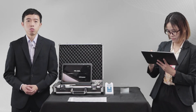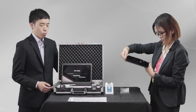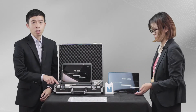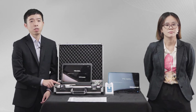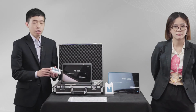Now it's time to give you a Tele-ECG kit demo. The aluminum carrying case comes with ergonomic handle and 2 safety locks. Also, a high-quality EVA lining for excellent protection and well-organized components. Let me take out ECG. There are 2 connectors.